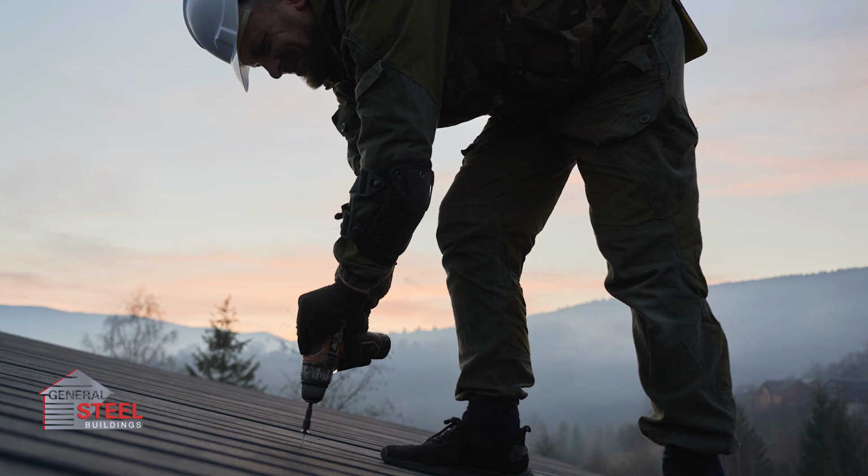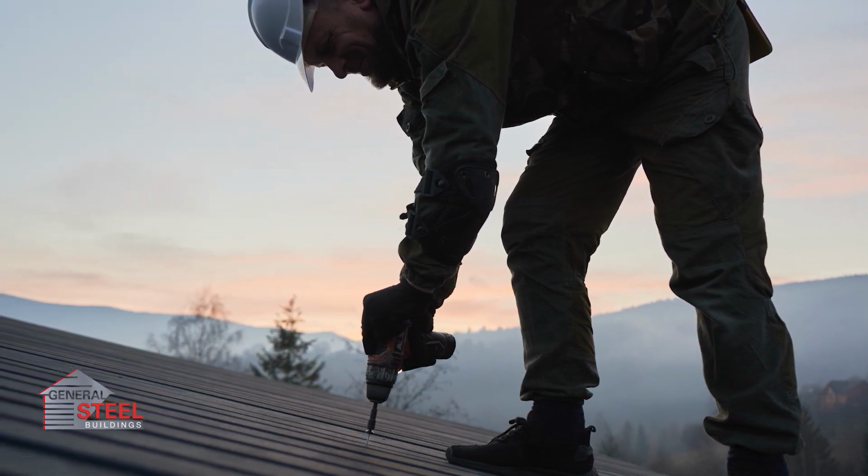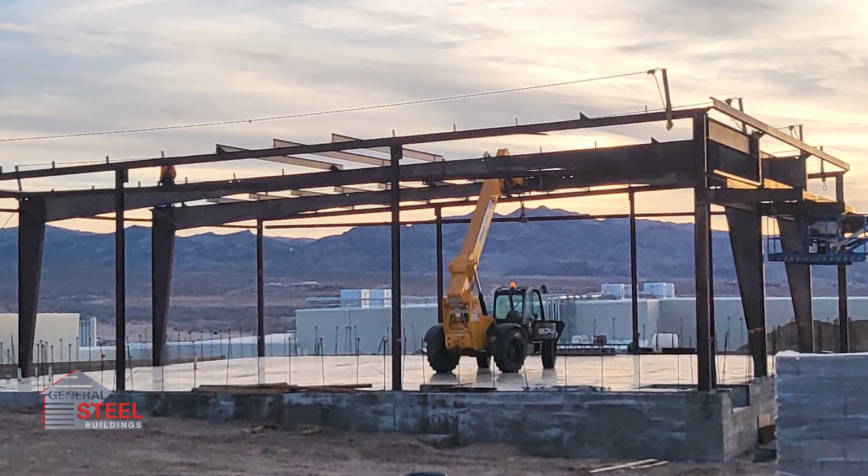And when you purchase a steel storage building kit from General Steel, you get every nut, bolt, and beam you need to frame the building, install the roof, and add the siding. All you need are the anchor bolts, the foundation, and the contractor to put it all together.